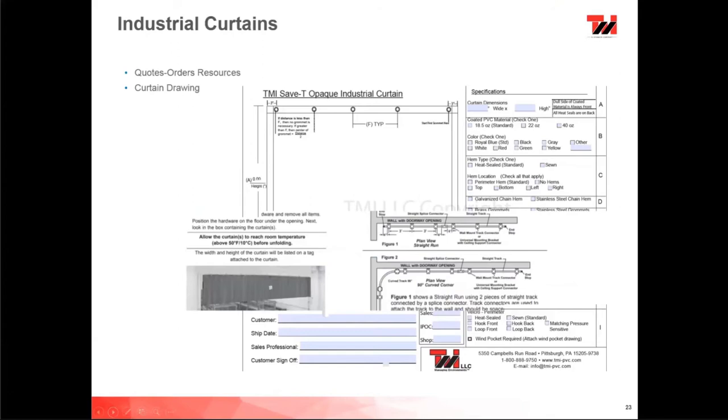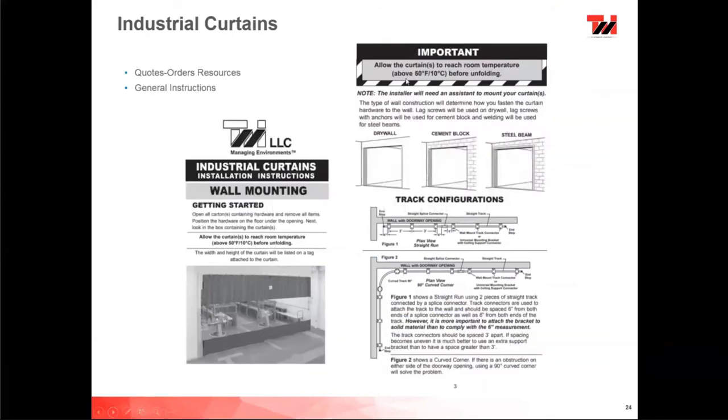We also offer instructions on our basic types. Every one of these curtains is kind of like a snowflake. They're unique. We don't have instructions for each job per se, but we do have instructions for each family. And these will kind of go through the different items. And these are available on our website as well. So we'll go over that at the end as well. But our resource center on the website has all this information for you.